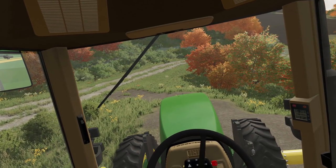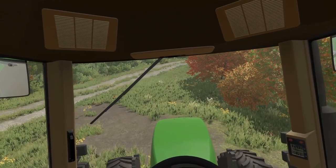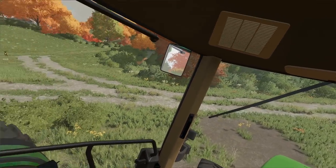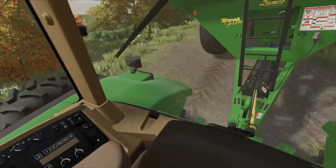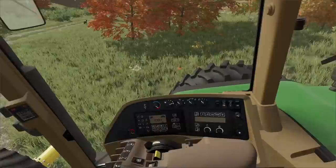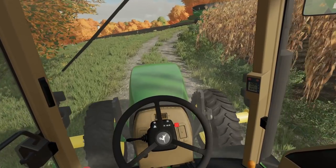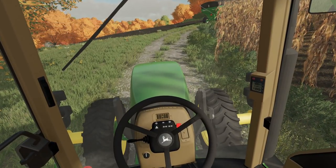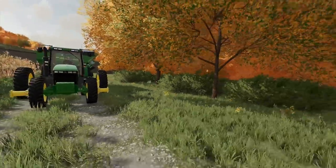Got the deer population. I'm sorry, deer. We're gonna be harvesting all your winter supplies here. Ooh, I definitely gotta work on that approach on that garage. Fire her up. We're all by ourselves today, of course. Leave the old deer running.